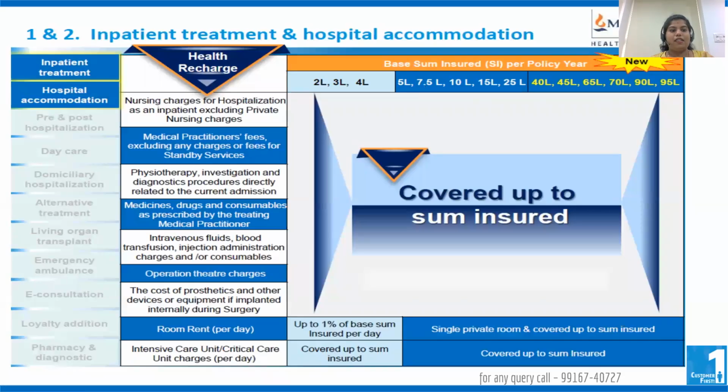First benefit is inpatient care, inpatient charges and hospital accommodation. This covers all the expenses during the hospitalization of an insured person during the policy period. It covers room rent charges, ICU charges, OT charges.